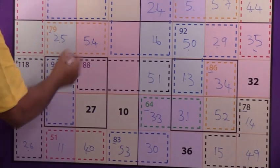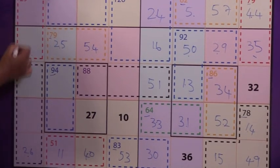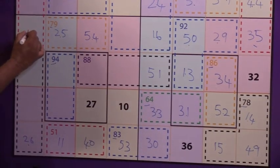79 minus 25 is equal to 54. So what is this number? These 3 numbers are 118, 4 numbers are 130. This is 130 minus 118, that's equal to 12.